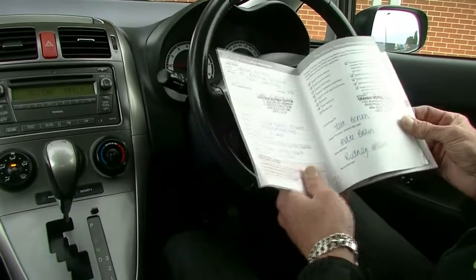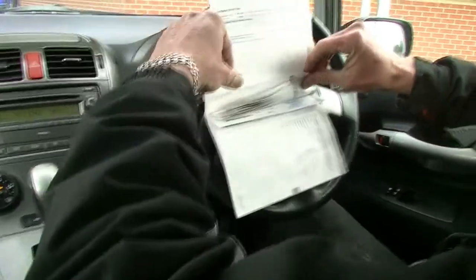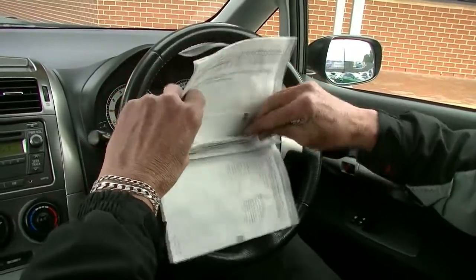Privately owned vehicle originally, owned by a lady in Glen Waverley, and look at our service history all the way through. Every single service stamped in the books.